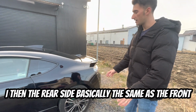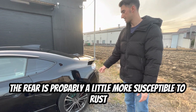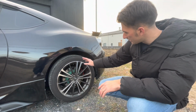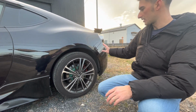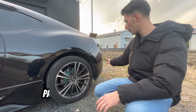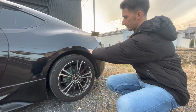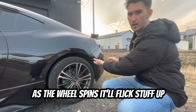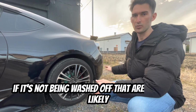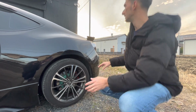And then the rear side, basically the same as the front. The rear is probably a little more susceptible to rust though. So we will check under here. Normally behind the back quarter panel where the chassis rail is, up there where as the wheel spins it'll flick stuff up. If it's been in a snowy area where there's salt on the road, if it's not been washed off, that area is pretty likely to rust out more than anywhere else in the car.